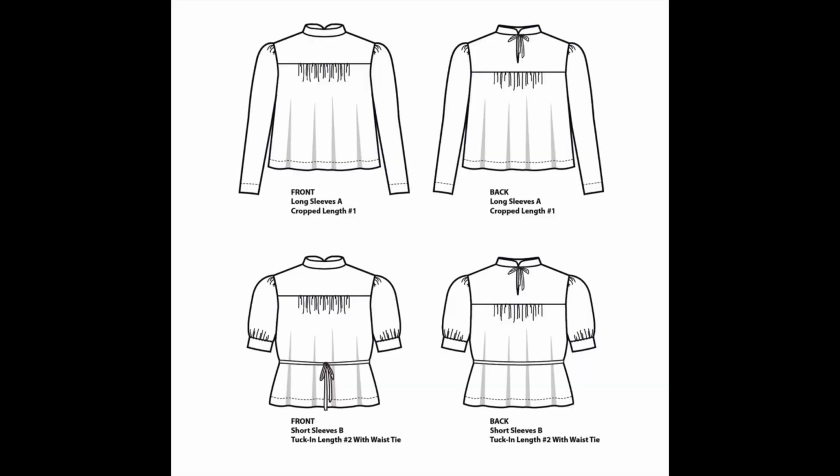The long sleeves are gathered at the shoulder and narrow at the waist, while the short sleeves are gathered at the shoulder and gathered into a cuff that lands just above the elbow. You can add an optional tulle sleeve head poof to add a bit of volume to your sleeves.